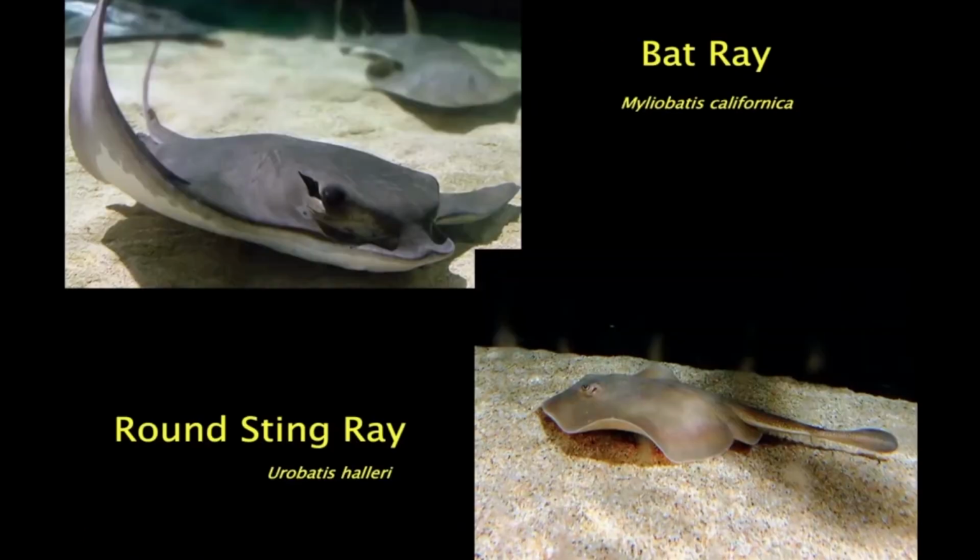And then the flat sharks are the most speciose. So the rays, bat rays, of course, you see them in Tomales Bay when you're kayaking along. Right about this time of year, the females are coming in to gestate many species, including the hound sharks, like the leopard sharks, the smooth hounds, and the bat rays.